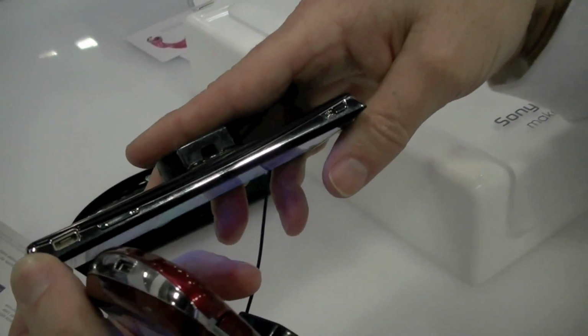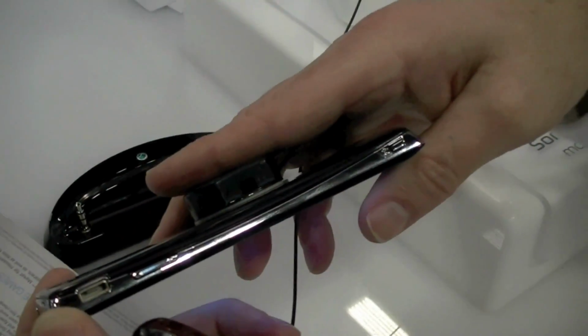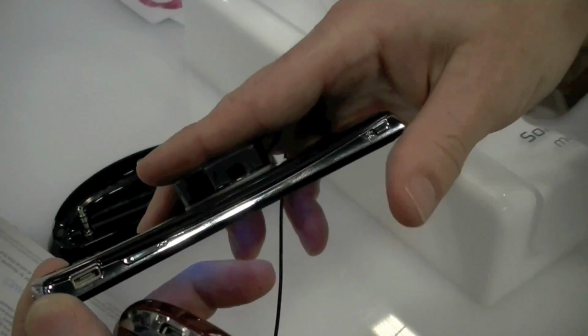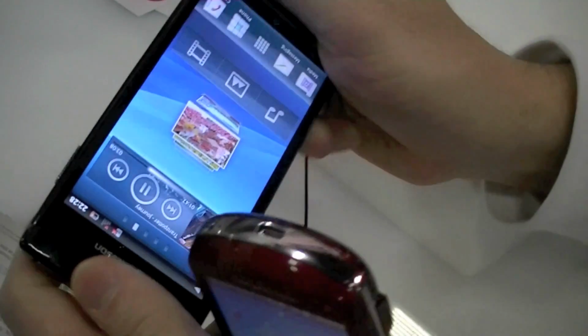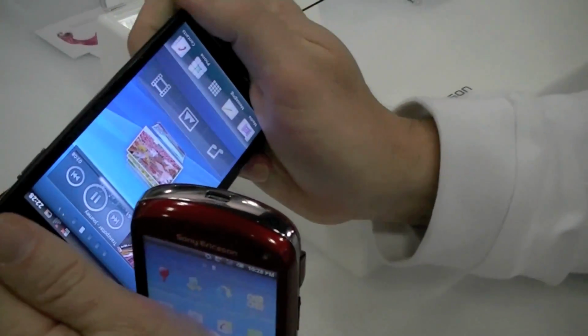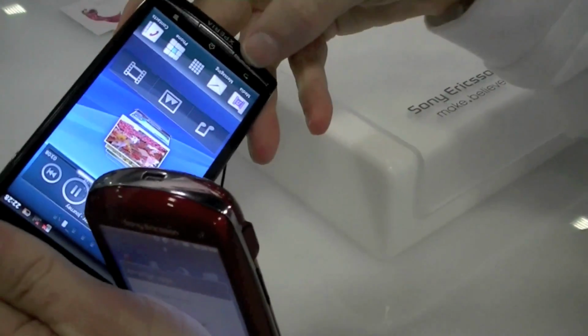You can see how the side curves thinnest on the center, and then curving a little wider out on the ends. That makes it beautiful, but also when you're holding it in landscape, it just feels very natural to have that thickness tapering at the end a little bit.